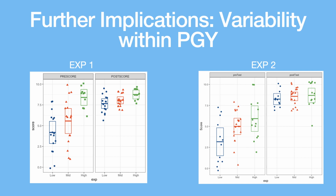So I also wanted to point out some other implications I saw in my data. Importantly, that there's this really large variability even within PGY levels. So I've got both experiments here. I've got data from experiment 1, the first one we talked about, on the left, experiment 2 on the right. And while it does show on each experience level that each group does have significant increases, it's not just useful for the junior residents. I also want to point out, look at how wide the variability is, even for example, for middle experienced residents. So some people are really very much able to recognize the surgical planes even before this training happened, and others are really struggling.